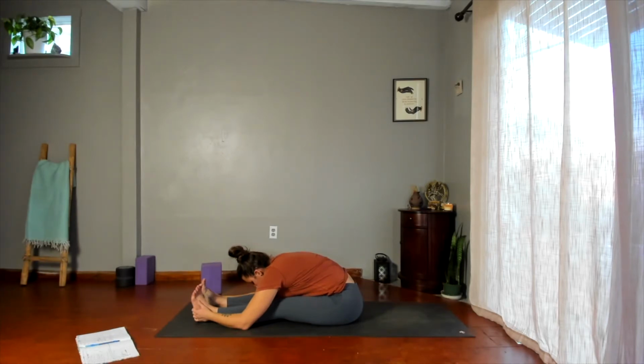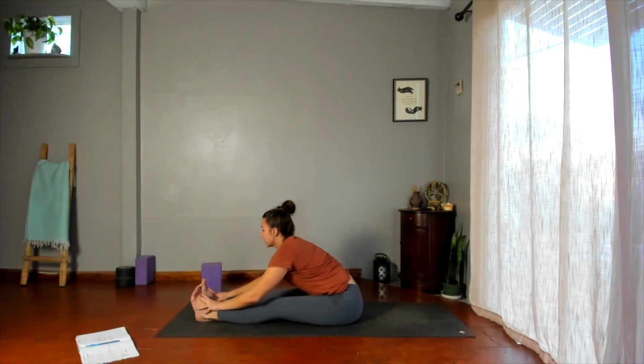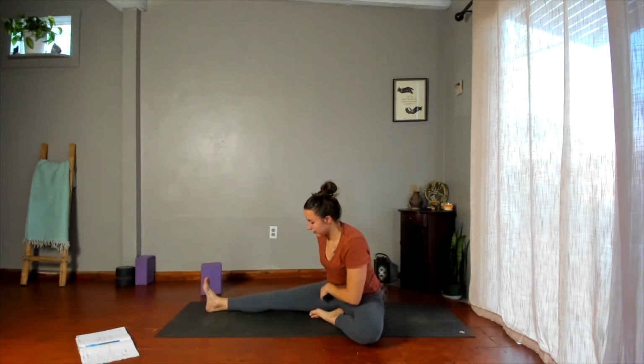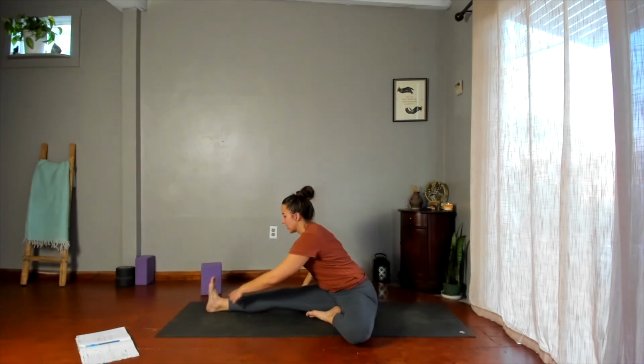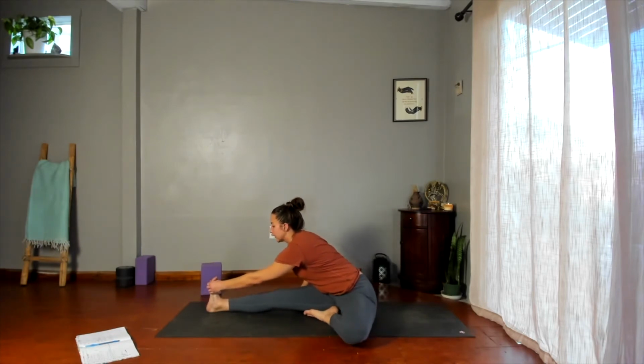On your next inhale, slowly lift your chin, lengthen your spine, and sit all the way up. Take your left knee to your left for Janu Shirshasana. Rotate inner thighs down, outer hips up on both legs. And then turn towards your right leg. Grab shin, ankle, or foot with one or both of your hands.